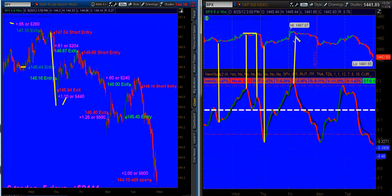So let's just say that here's our exit, right in this area right here. So this move, you can see it got us long at 146.16. I gave it down a little bit at 146.67, plus 51 cents or $204. So we have this long right here netted us $260.